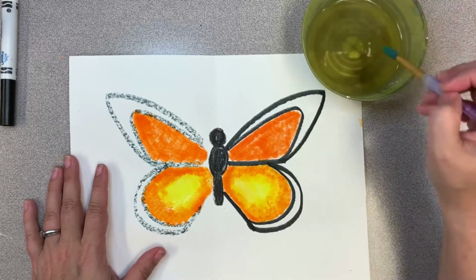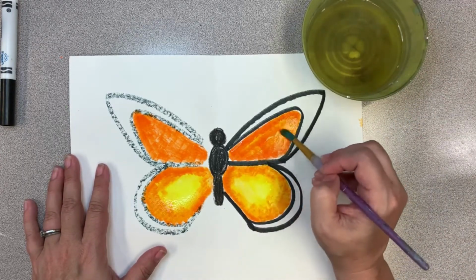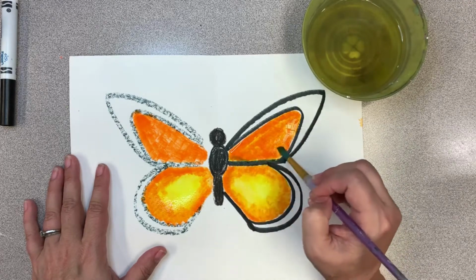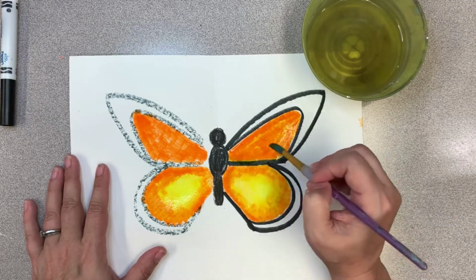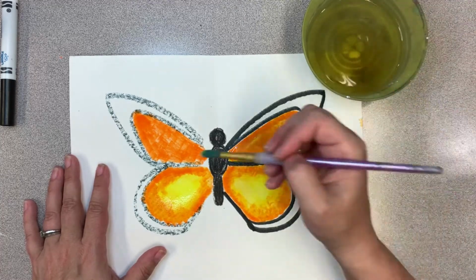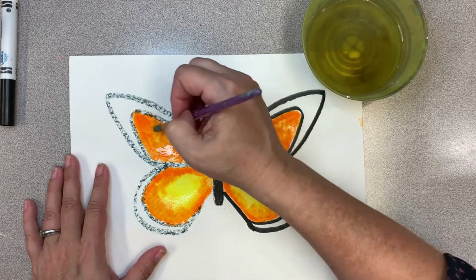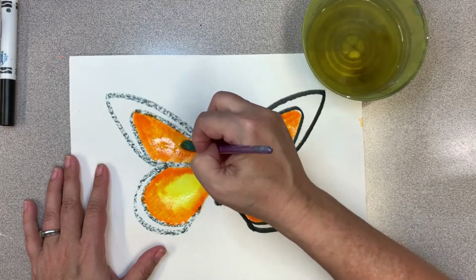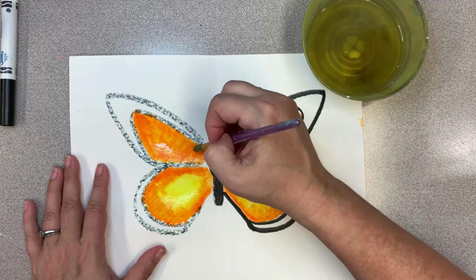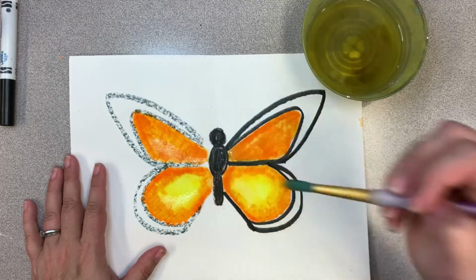Okay, clean it off, and then I'm going to move to the top. And what it does is not only blends the colors really well, but it also moves that color into any white little naked paper spaces that you see shining through your marker. I like to have everything colored in nice and carefully, and this really helps.